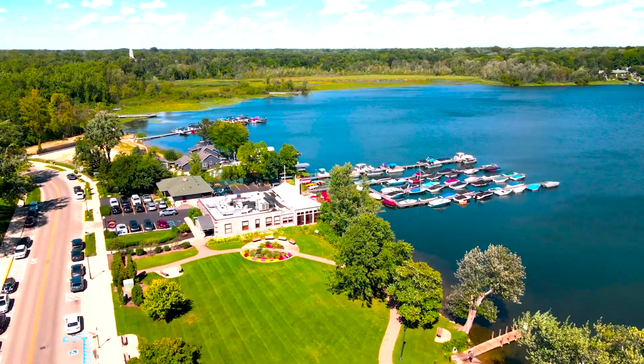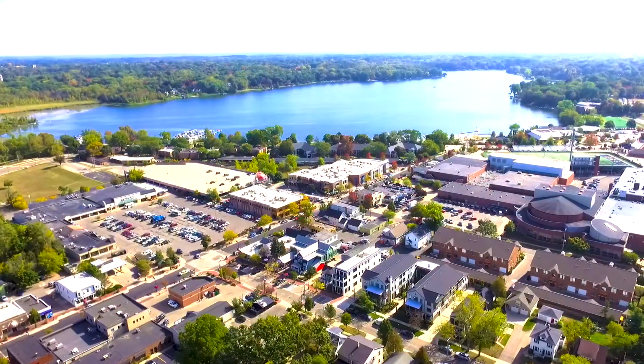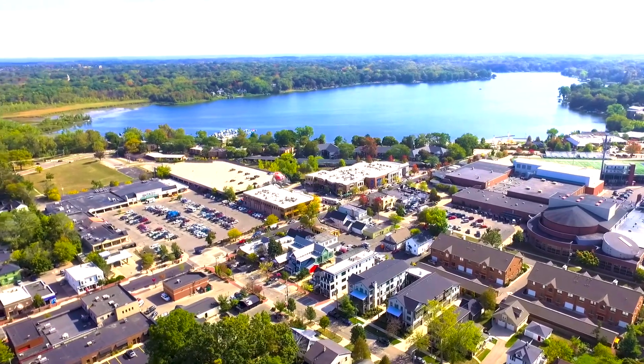Some of the highlights are just the walkability. People love to live here because they love the community atmosphere. They love the parks, they love the playgrounds, they love the schools, they love the shopping, and they love the proximity to everything. And here we are in Gaslight Village.